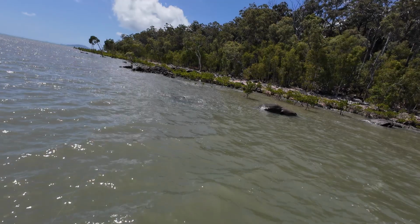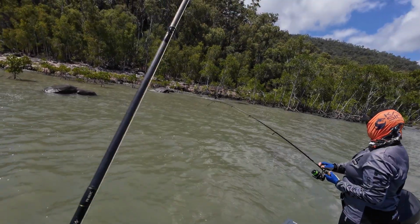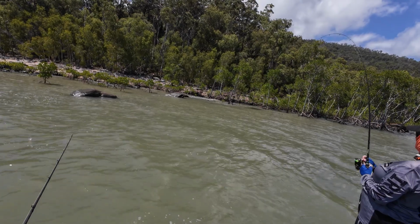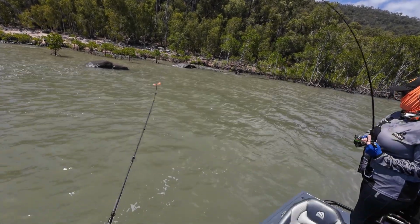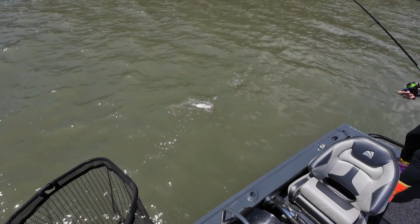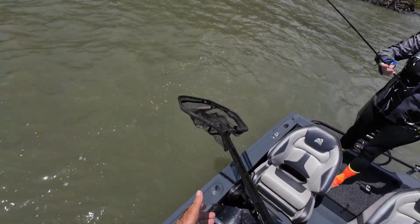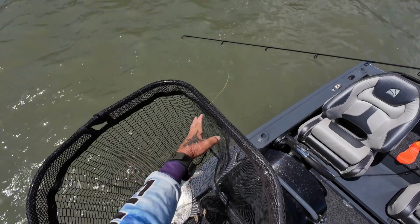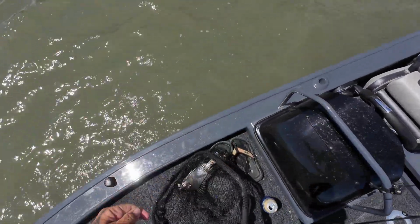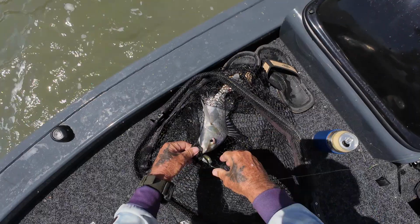We're getting our fish, mate. There. Make that 3 to 1. I was just going to say, just there, right where she is now. Only a little one. It's not a barra. It's a grunter. Here's a little grunter. Tell you what, we'll take it.